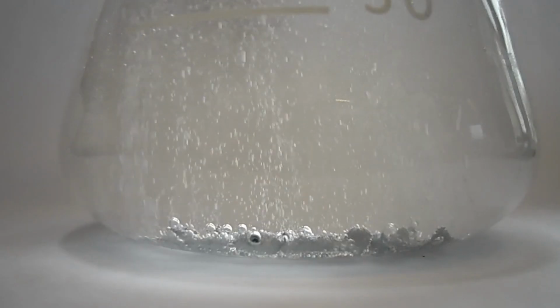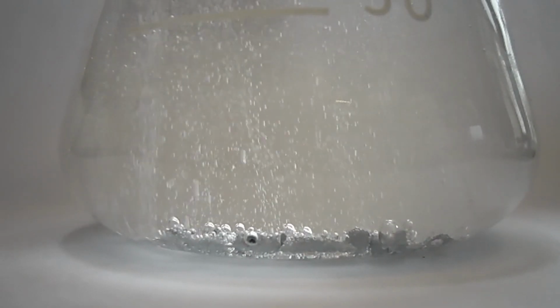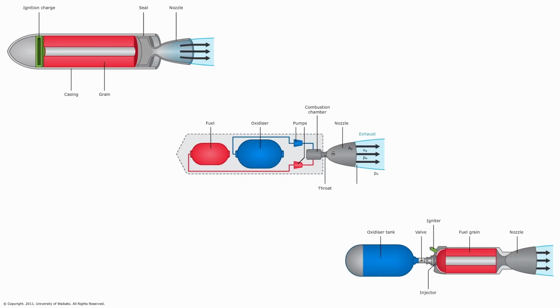Firstly, let's define what a rocket propellant is. The object of a rocket motor is to provide thrust, and it does this by ejecting a stream of gas at high velocity. The propellant is something that is consumed to produce this stream of gas. Typically, propellants fall into three categories. Today we'll be looking into liquid bipropellants. These are liquid propellants consisting of two parts, a fuel and an oxidizer.